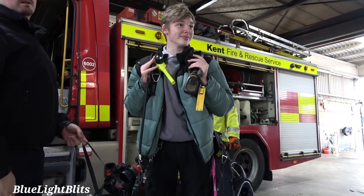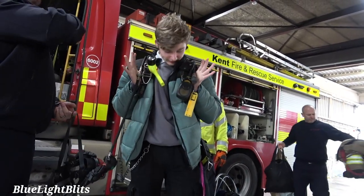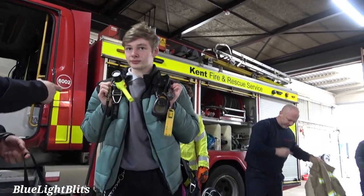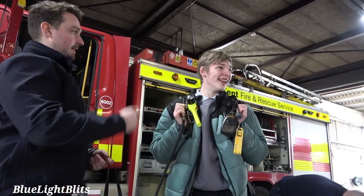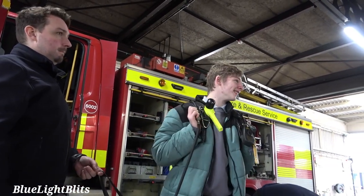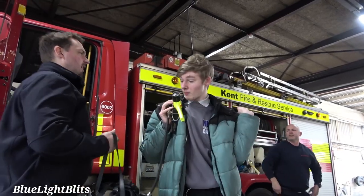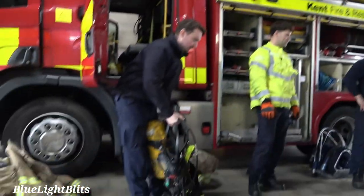You said that was a lightweight one though, right? No, I'm saying, is there a heavier one? No, what Kevin was talking about was the sets we had before this. We've had them about 10 years now. Before that, they had an older version with a thicker cylinder. With your fire gear on, probably another 5, so you're looking at sort of 25 kilograms of weight on you.